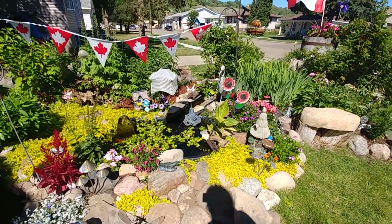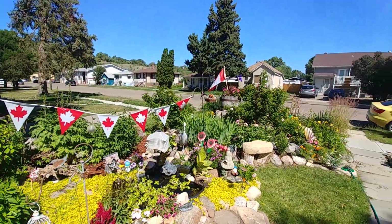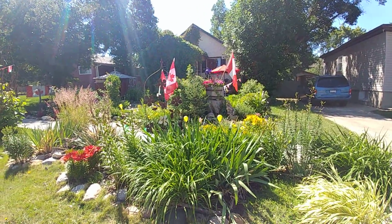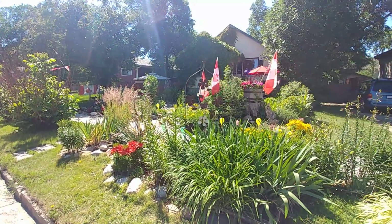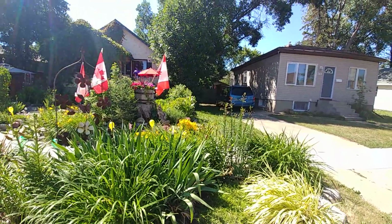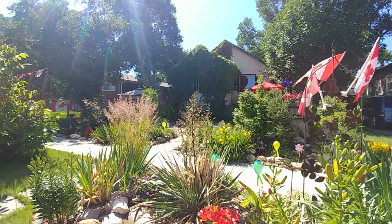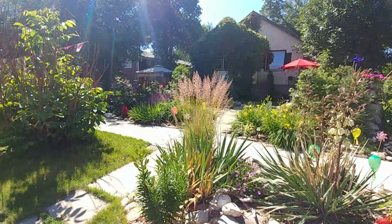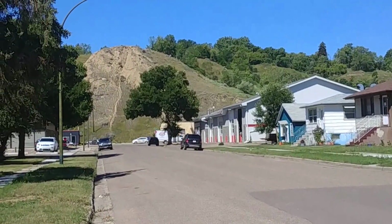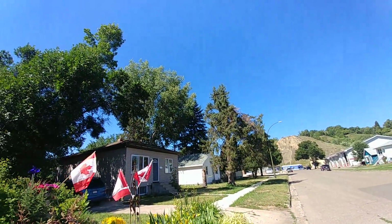And that's today's street view. Yeah, that's the street view of my yard. I took over the boulevard. The flowers are popping out of everywhere. And those are the hills over yonder. That hill protects me from a lot of wind. The wind just goes in the treetops.